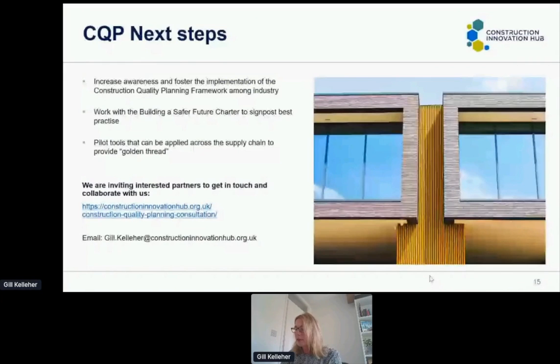So we're just finishing and consolidating the findings and planning the next phases of the development of the CQP processes, and the full report outlining the conclusions will be published soon. We'll continue to improve and implement the construction quality planning framework through engagement with industry over the next few months. We'll also be working closely with the Building Safety Charter to signpost best practice and how some of the tools can be used to support that process. We'll also be piloting the tools, how they can be applied across the supply chain with different product manufacturers, and support the need to deliver the golden thread for industry.